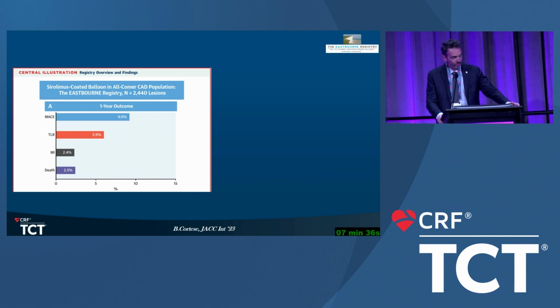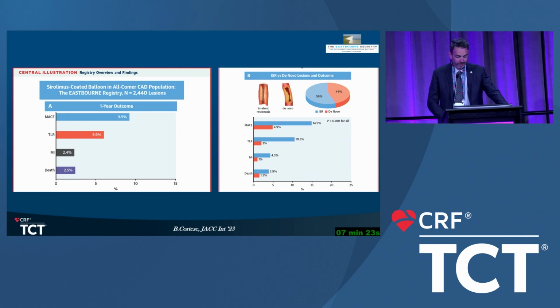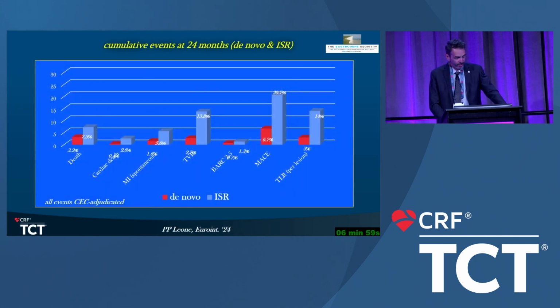So the primary endpoint, which has been published last year of this prospective registry, TLR was 5.9% in the overall population, MI 2.4, death in 2.5% at 1 year. And if we split the indication for using DCB in this study, you can see here that TLR in de novo is very low, 2%. It's higher, it's 10.5% in the ISR group, like we have seen for other paclitaxel coated balloon at 1 year. The rate of TLR is very similar and accounting between 8 and 12%.